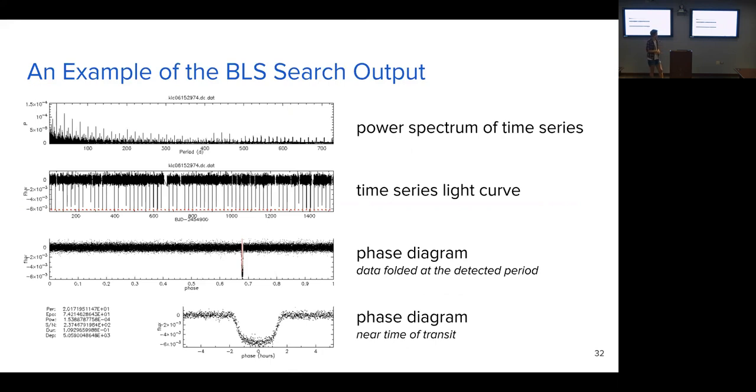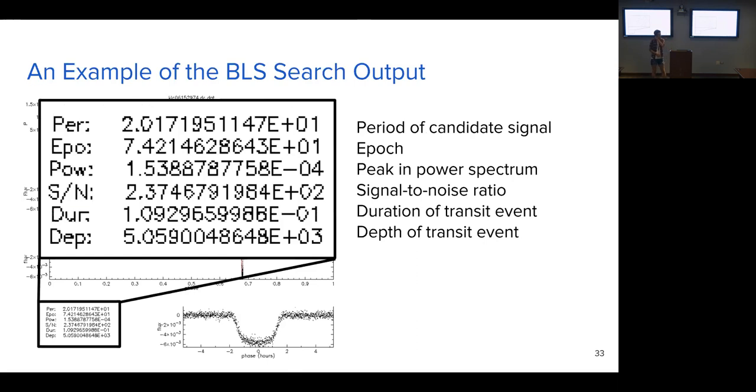light curve. The third one is a phase diagram, where you basically take all the transits and you lay them on top of each other in order to improve the signal-to-noise ratio of your signal. And then the last one there is the same phase diagram, but zoomed in on the transit itself. So you can actually make a good kind of reality check to make sure that it does actually look like a planet transit. There's a lot of information that I'm able to tell just from the results of this algorithm.